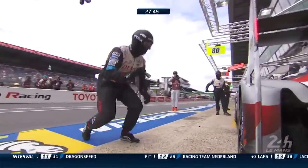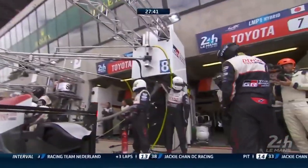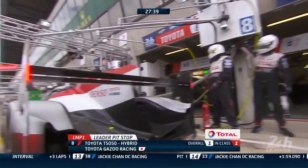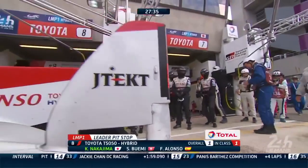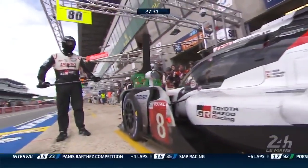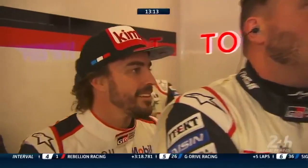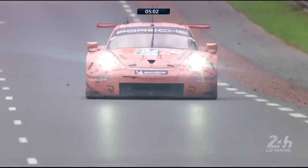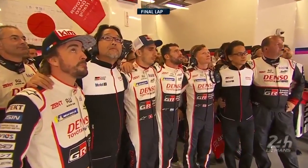Just with a torch there, checking to make sure there's no sign of obvious cracks or fatigue in the brake discs. It's just checking everything. Yeah. Not that they're expecting anything. So that would say to me Nakajima's going to bring this home with 27 minutes to go. And keeps coming back, and the number of times that Toyota's been... All Le Mans winners, and Al, you might corroborate this.